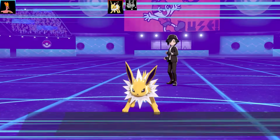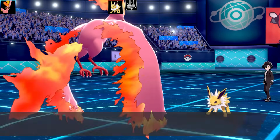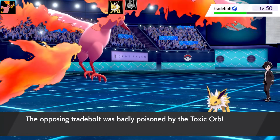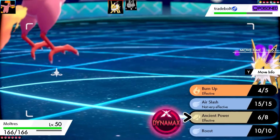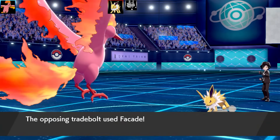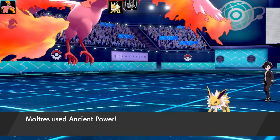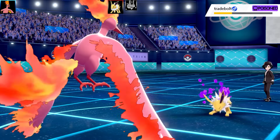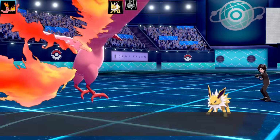Jolteon is now going to go for Agility. I did find it kind of funny that I outsped. I wonder what sort of set this is going to be this time. So Jolteon's got a +2 in speed, and it's got a Toxic Orb. Okay, that's Quick Feet for sure. However, it's going to be a physical set with Facade. Facade actually does a very impressive amount of damage to my Moltres, considering Jolteon's horrible attack. And now it's going to take some more damage here with the Toxic Orb. So a physical Quick Feet Jolteon, very nice.